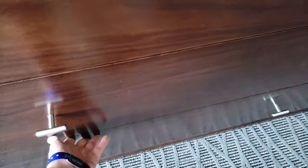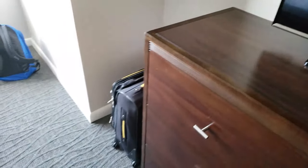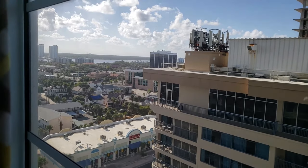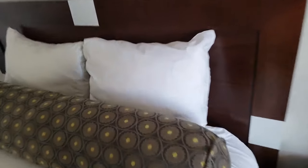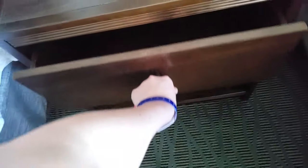Looks a bit jammed. And yeah, another Samsung flat screen TV. There's some of my junk. And over here, there's a view of some of downtown Daytona. And both beds appear to be really clean. So yeah. And there's an alarm clock and a lamp. And here, this is empty too and well cleaned out. So yeah, very, very nice room.